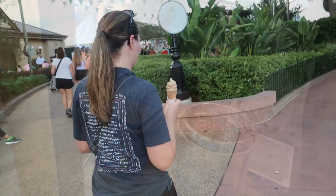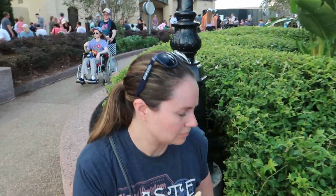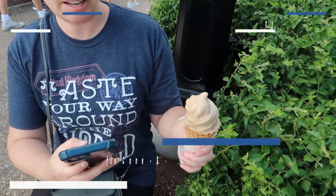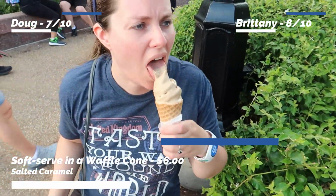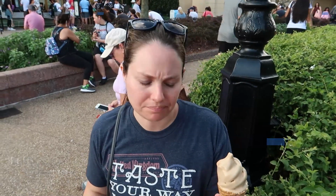This World Showcase is great. It's one I've been looking forward to. However, it forces you to be against the clock real quick, especially in this heat. The salted caramel is melting already. Let's get a picture. Give it a lick. All right. It's very salted caramelly, butterscotchy, actually. It tastes a lot like butterbeer. Oh boy. It's butterscotchy.